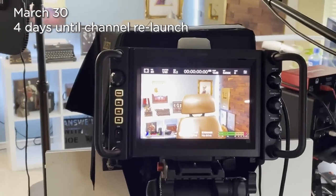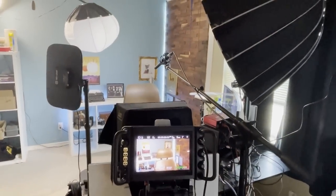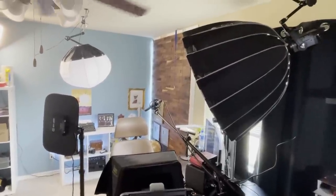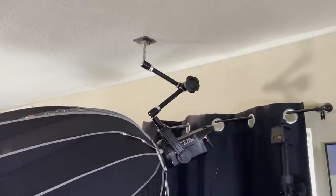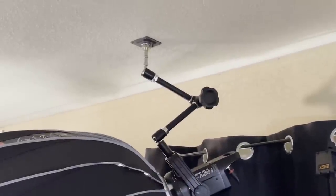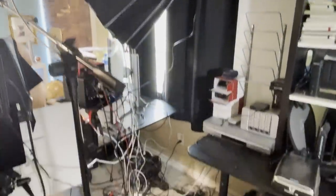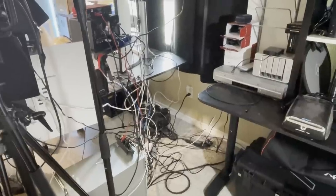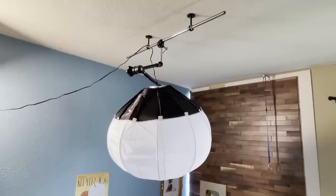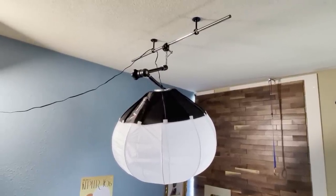So here's where things stand as I'm wrapping up this video. The studio is pretty much where it needs to be in terms of the lighting and the setup and everything. I did get this light mounted to the ceiling, as you can see there, with a different articulating arm. It's working pretty well. And it cleared off a lot of space underneath when I got rid of that stand. Still a lot of organizing to do there with the cables and stuff. I've got the China ball light hanging from that curtain rod. It's not perfect, it's a little janky, but it works.